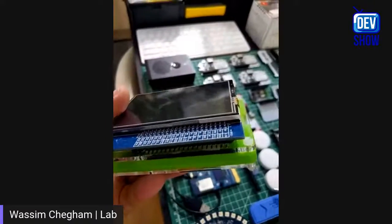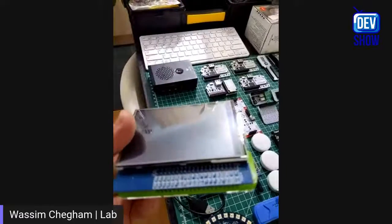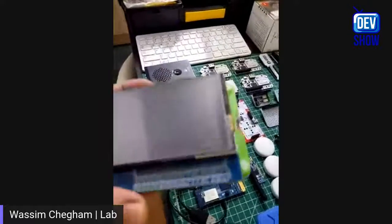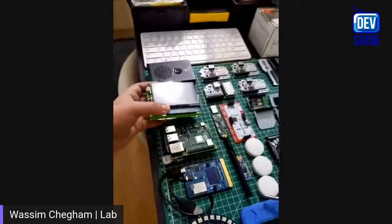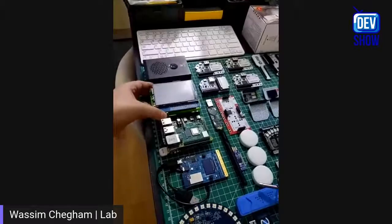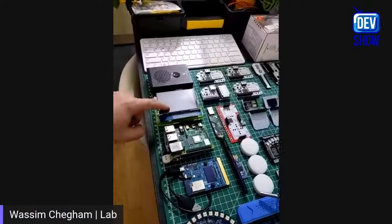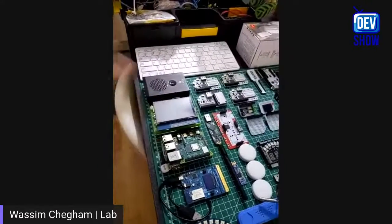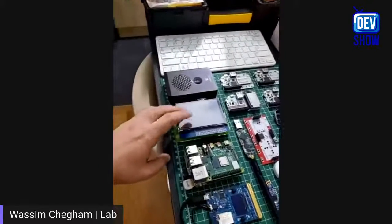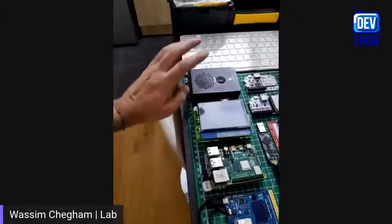Pi-hole is software that allows you to block ads for your whole house. It acts as a DNS server, and then you just set up your local router to use it, and all the devices that are connected to your Wi-Fi would benefit from not having ads shown on their web pages.